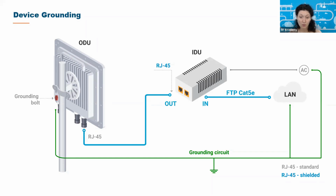The best scenario is when the grounding cables are aligned in parallel with the Ethernet cable. Also, the pole should be properly grounded by connecting it to the building's grounding circuit according to your local regulations. These are the general guidelines, but for more details, you can consult our technical documentation. The presentation that you will receive will also include a link to our documentation.